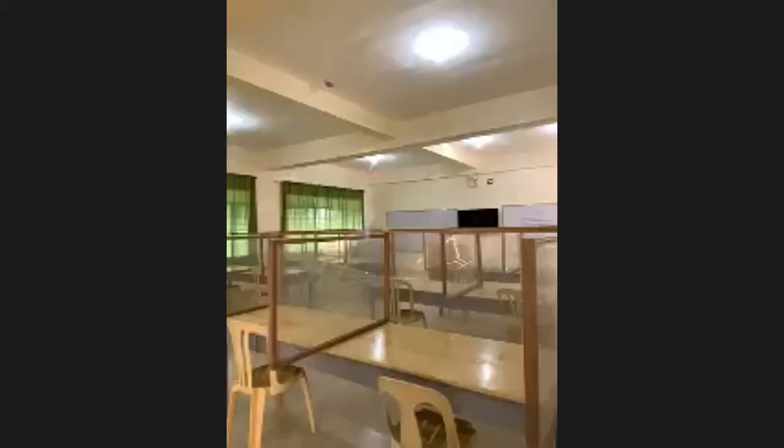Sir John, pwedeng pa-focus po ng mga cubicles at yung projector. Yan. Opo. Ayan po. Yung TV, yung whiteboard, yung projector po. This projector is an interactive projector wherein the faculty member can write on the board.